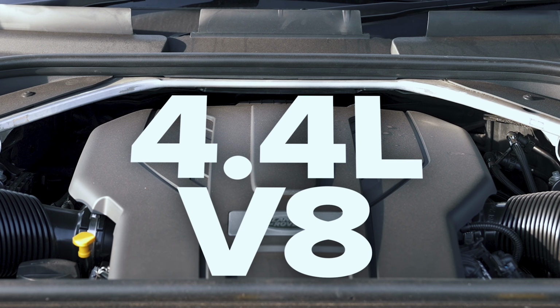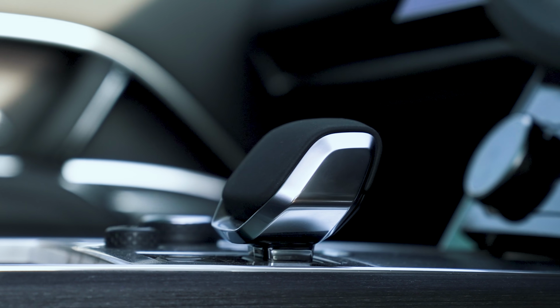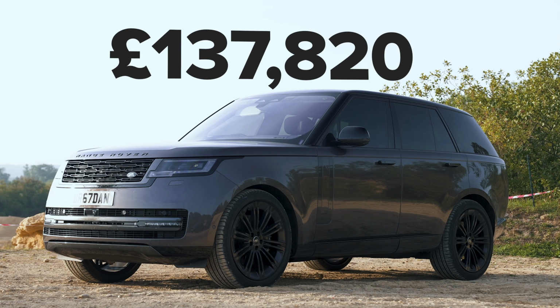Right, let me tell you about this Range Rover. So this is the 4.4 litre twin-turbo V8 with 530 horsepower, 750 newton meters of torque. It's got an 8-speed automatic gearbox, all-wheel drive, 2 diffs which are electronically controlled. We've got air suspension. It's got all the kit on it, and it weighs in at 2.5 tons. Quite heavy, it's quite expensive as well. £138,000 for this V8 model.